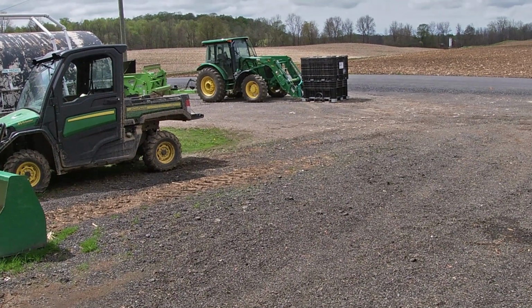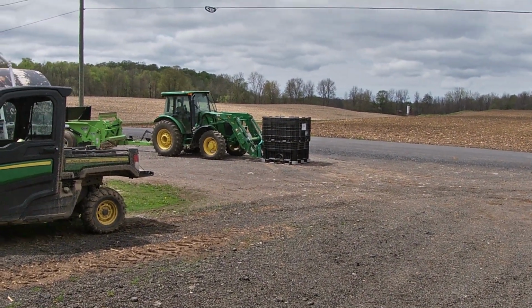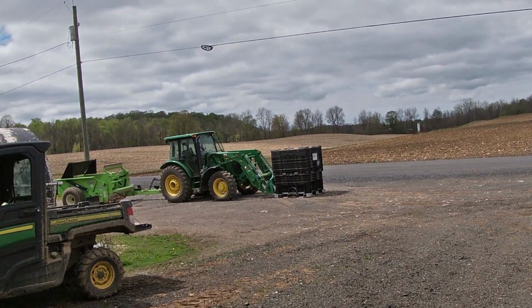They say chance of rain on Tuesday, good Wednesday, Thursday, and then chance of rain again on Friday. So you can't get much done when you get an inch of rain, and then you only get 1 or 2 days in between inches of rain. So we'll see what happens. Stay tuned.